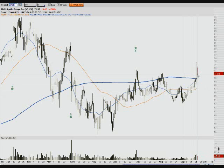again. I know it's a $70 stock, not everybody plays them, but if you play the options, it's definitely playable, and that's what I usually do, is play the options most of the time.